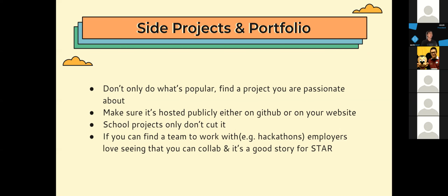If you can find a team to work with, the example given would be hackathons. Employers love seeing that you can collaborate, and it's a good story for the STAR method. It's a great situation. So these are some of the tips I would give on starting a portfolio.